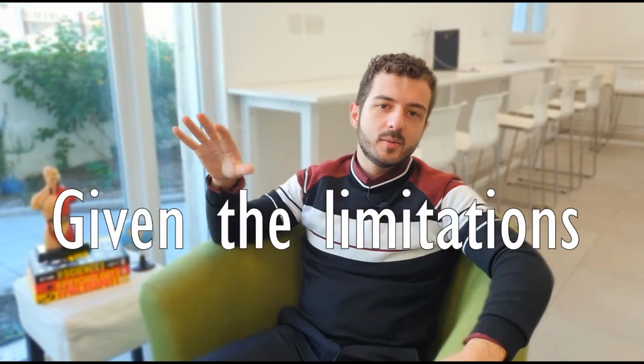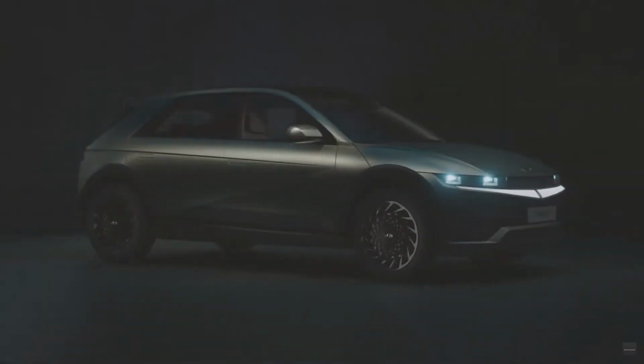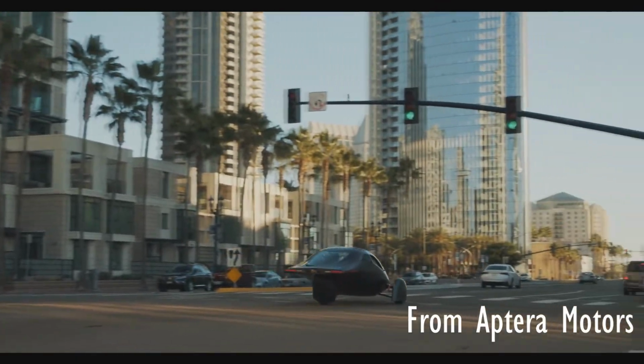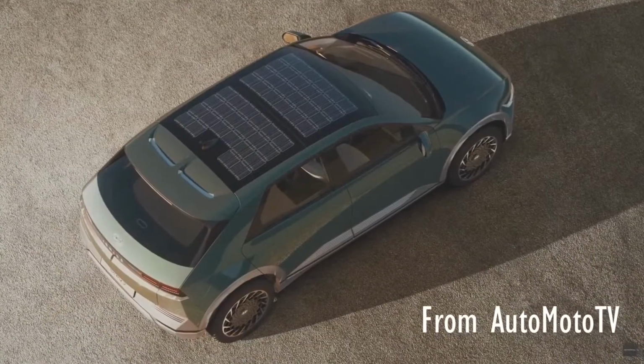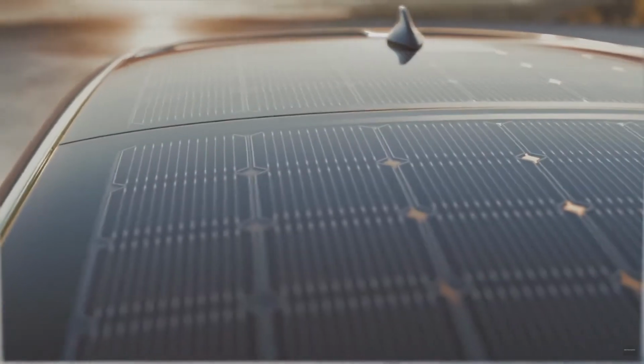But given the limitations of current technology, that approach is practically impossible. And companies like Hyundai, Toyota, and Aptera, who claim to be soon releasing cars that have a solar roof and can be charged with the sun, are using pretty misleading advertising. And I'll tell you why.